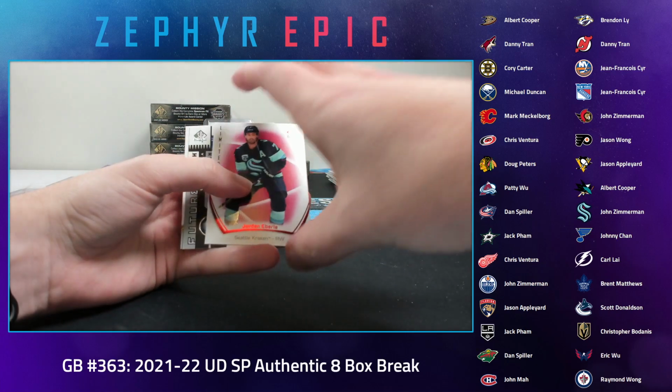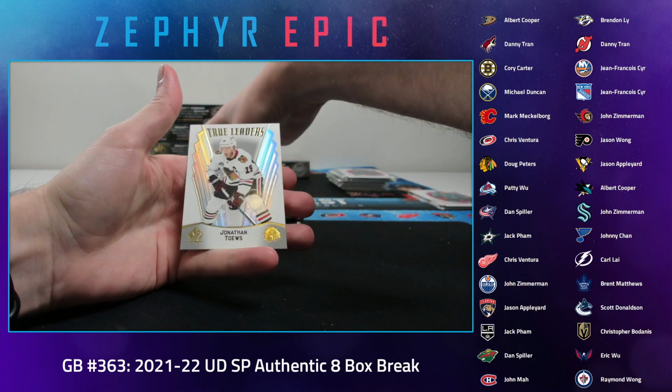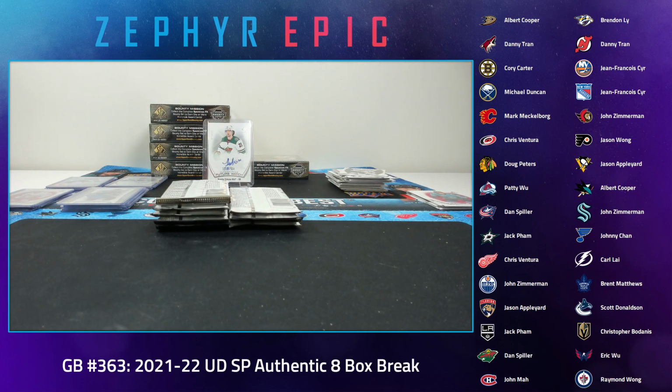Red of Eberle for the Kraken. Ukko-Pekka Luukkonen on the retro future watch, non-autoed. Taze for Chicago. Is Taze going to retire? I'd say yes. I can't see him playing hockey for another team, to be honest.